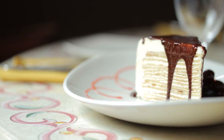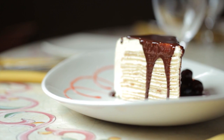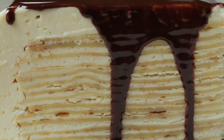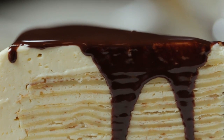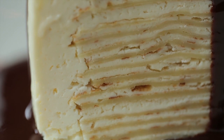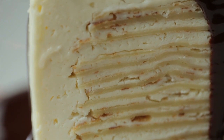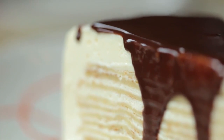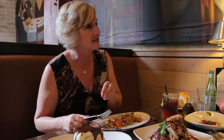Now you also have some really great desserts in-house. Yes, we make all of our own desserts here, and the one that we're seeing here is our most popular. This is our crepe cake. It's 15 layers of crepe, stacked, and in between is mascarpone cheese and a little cream cheese. And we top it with chocolate sauce, and then there's the Amarena cherries on the side. That is so decadent, but it's very light. Yes, it is. It looks very rich, but it's really not as rich as it looks. That looks so good.